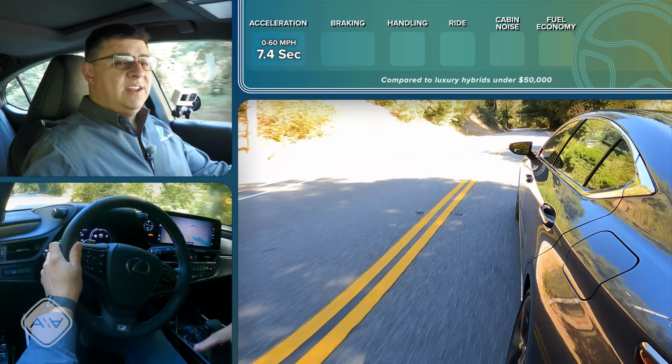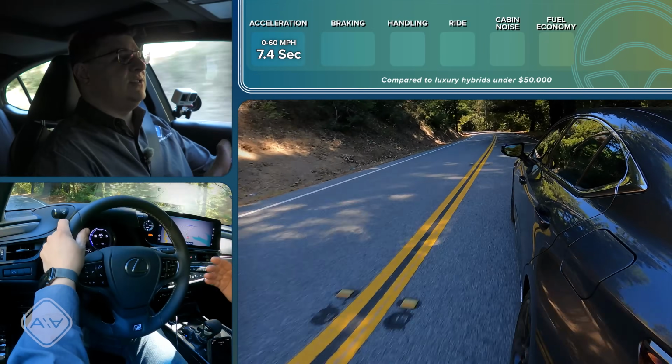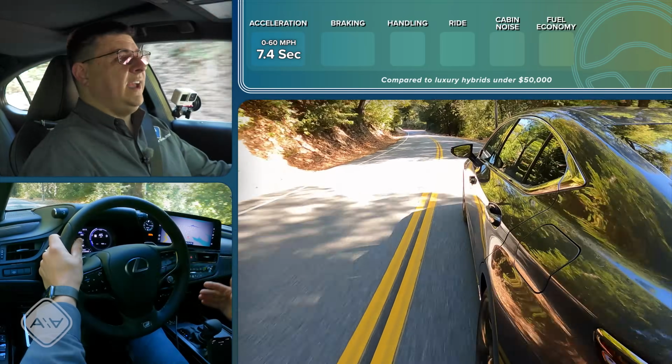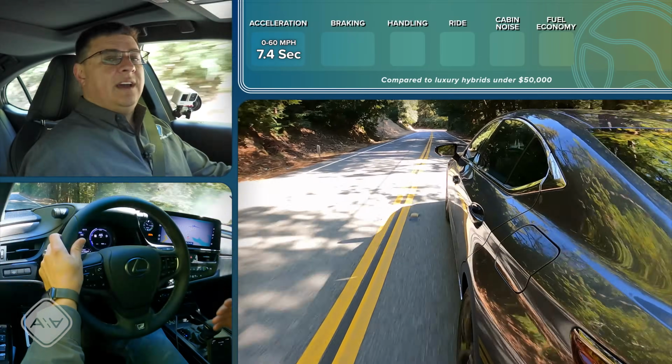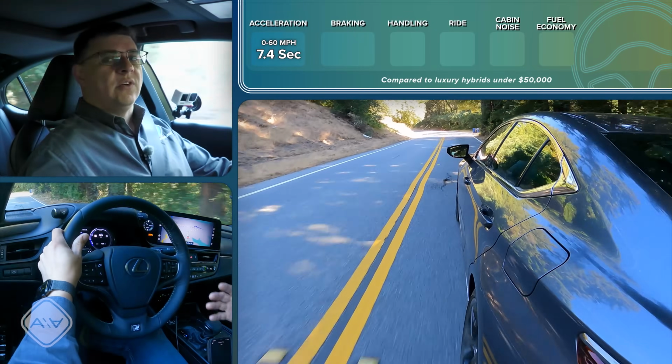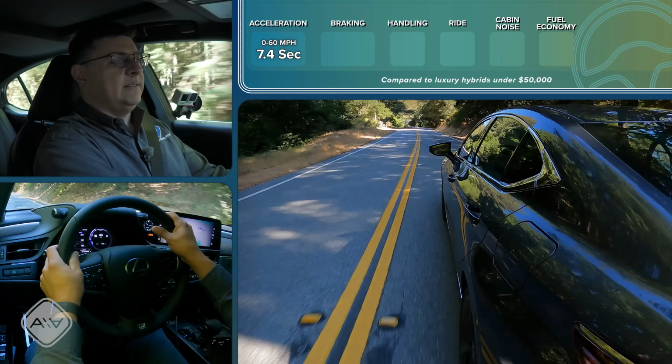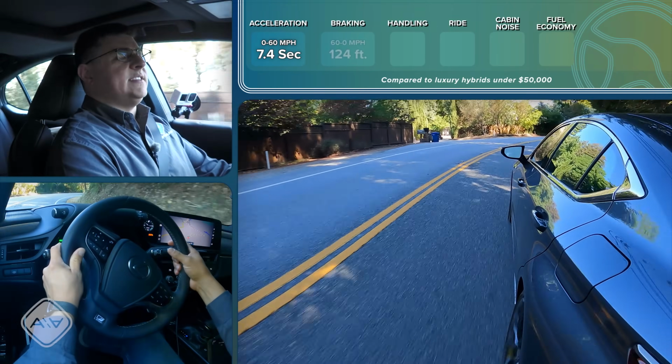Now, this is going to be significantly slower than the slowest version of the BMW 3 Series in the US or the slowest version of the Lexus IS. But this is going to be a very different kind of vehicle. This is softer, quieter, more comfortable. Entire driving experience is simply more serene. But that nature doesn't mean that the ES is a slouch out on the road.